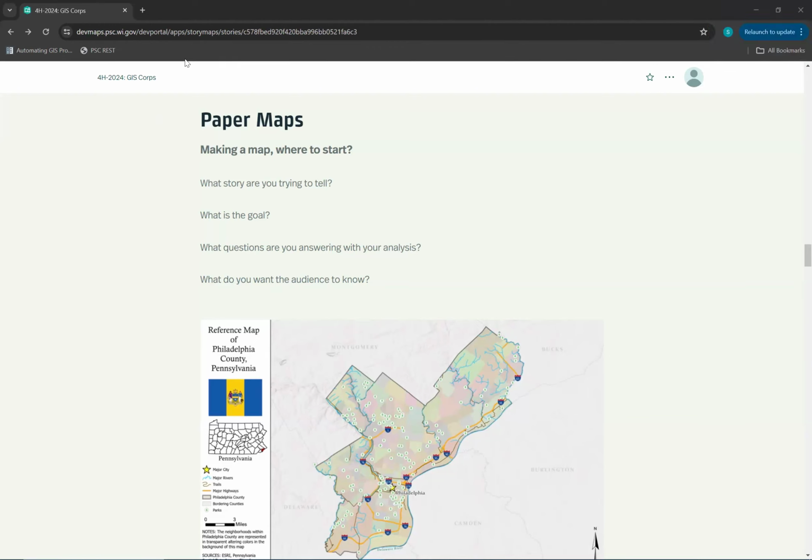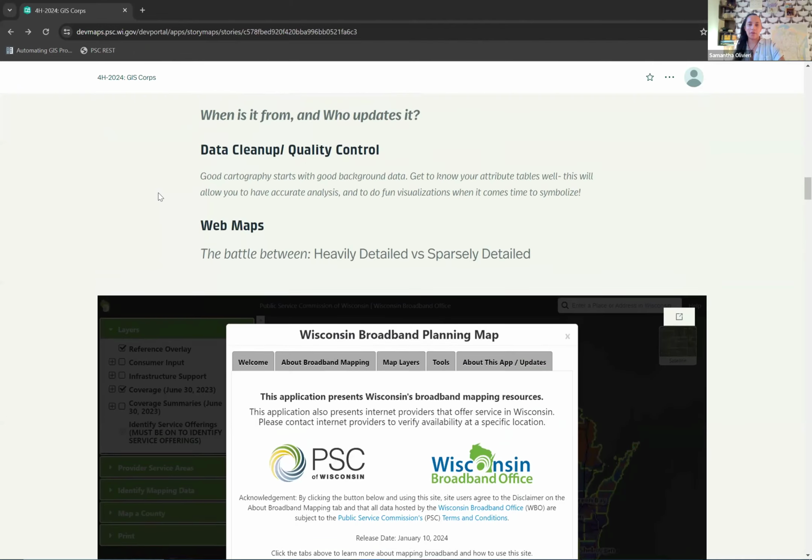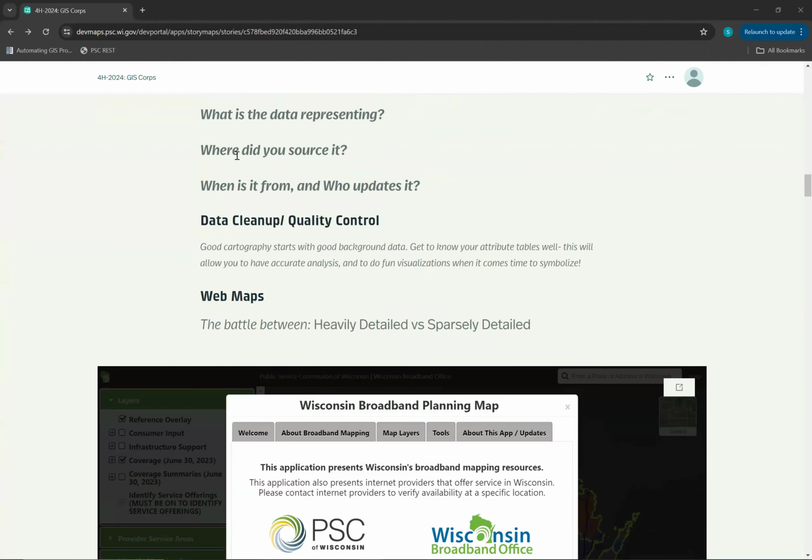Talk to us. All right, so I had a question about the Lake Michigan map. I was wondering how you got it. This seems really cool. Or the NOAA map? Are you referring to this one, Michael? No, the hydrographic lines, I think it was.